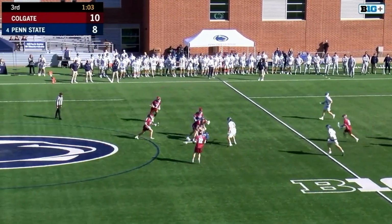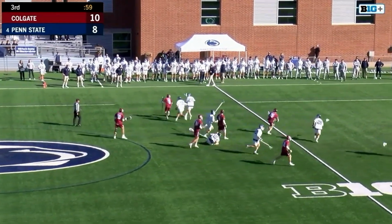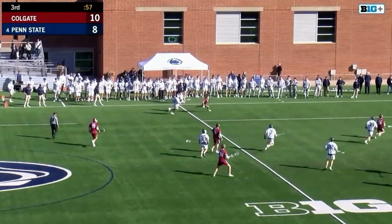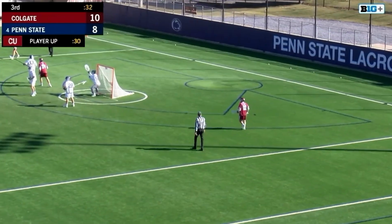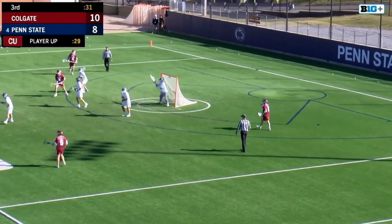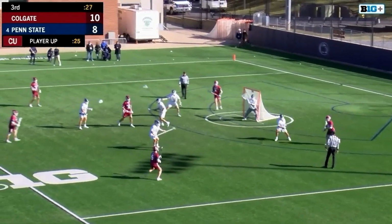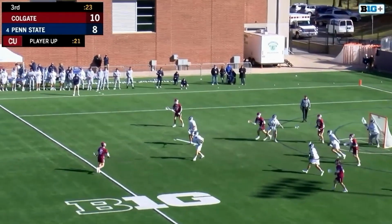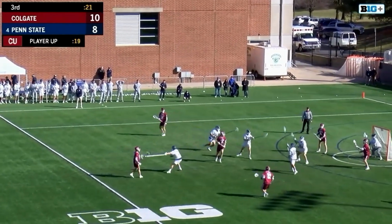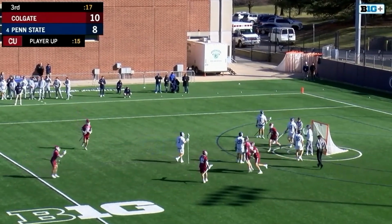Nikias with a near turnover, still fighting for it. Parham's just laying on top of it. Parham looks a bit shaken up in the midfield area as Colgate's going to continue to push. The second time around, if the man-up unit for Colgate can cash in. They only got 30 seconds here, so let's see if they can get a quick shot off. It's just a small difference between the man-up and the clock, it's not going to matter.